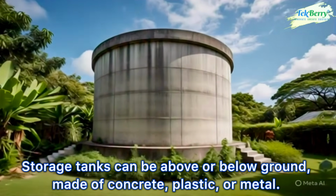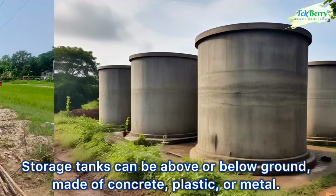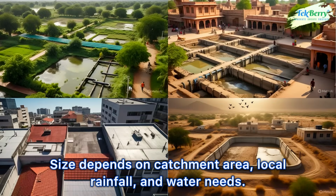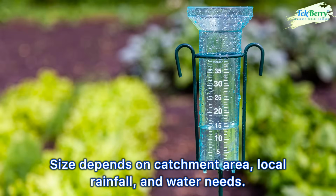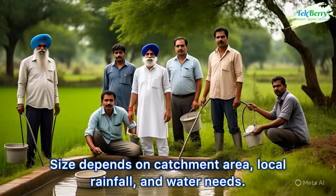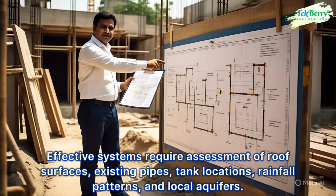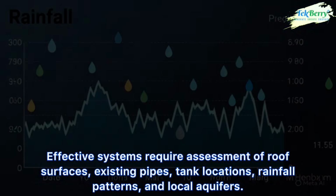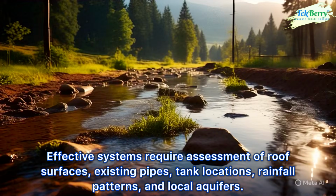Storage tanks can be above or below ground, made of concrete, plastic, or metal. Size depends on catchment area, local rainfall, and water needs. Effective systems require assessment of roof surfaces, existing pipes, tank locations, rainfall patterns, and local aquifers.